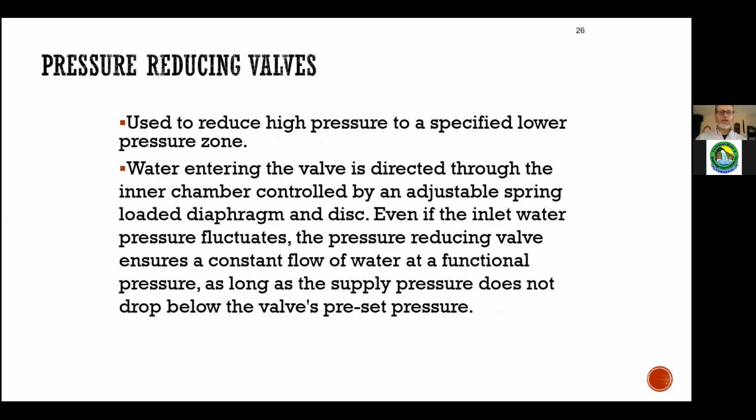This is probably the most common usage, similar to the animation that we just showed you around a globe valve, is basically to ensure that high pressure doesn't move into a lower pressure zone. That would damage our appurtenances. Our customers wouldn't be able to use the water if it's too high a pressure. It could damage their plumbing as well. So what we do is we say, all right, instead of trying to control that by closing valves or changing the size of the pipe, we need a certain amount of flow. We use the pressure control valve, the pressure reducing valve, globe style valve, to do that work.